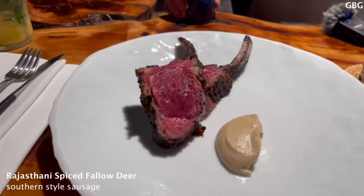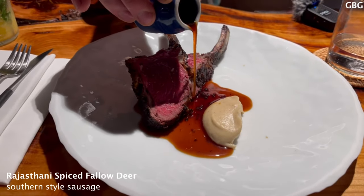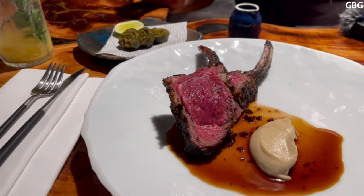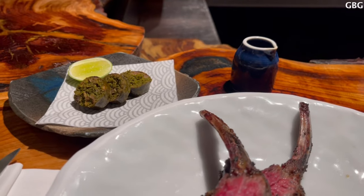So you've got our slow cooked venison with the parsnip puree, and then it has a fermented cherry and spice juice. As Ben explained, we use the whole animal. So this is a sausage made from all the fat and the trim that we don't use.